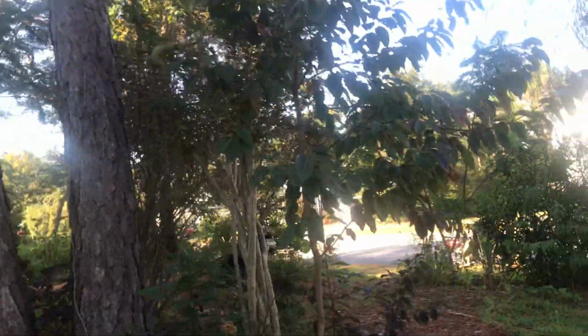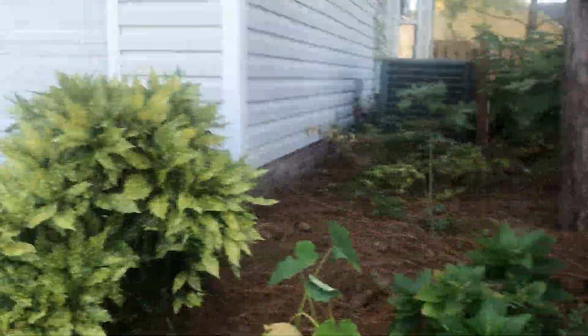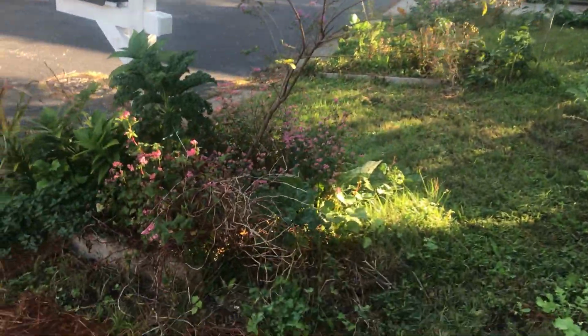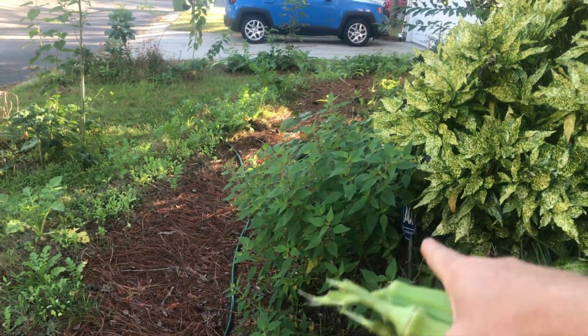Oh, this guy didn't produce anything this year. This is a persimmon tree, and it's growing big, but it's not producing persimmons. There's another one over there because you got to have two for pollination. The boxes in the front, guys, are doing really well this year. Let's see if I can get to a spot where you can see them where the light's not so dark. But this is the front yard, and this is another pineapple sage and some mint growing down here.